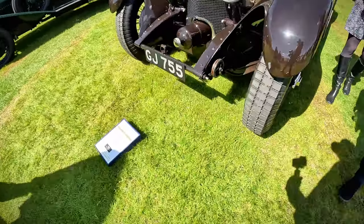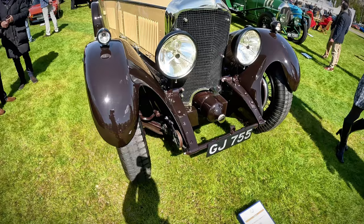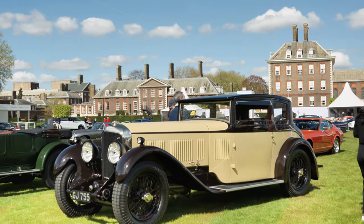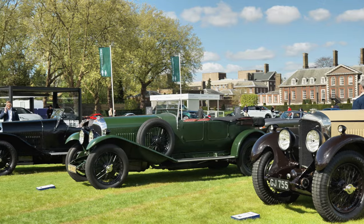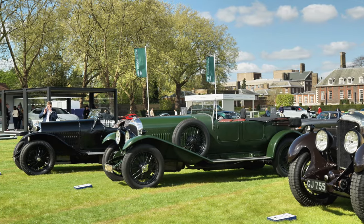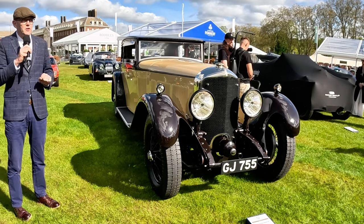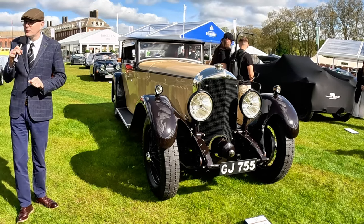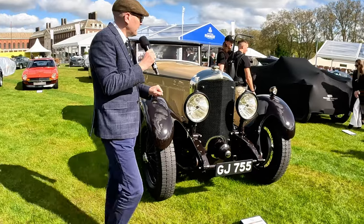So when new, this was delivered to Viscount Mandeville. There were only two cars built to this specification. And to homologate the uprated Speed 6 engine for racing at Le Mans, this was effectively engine number one in this car here. So it is an absolute rocket, four people and luggage. You can put it in top gear, pull away, and it'll take you to 100 miles an hour. So really something quite special.